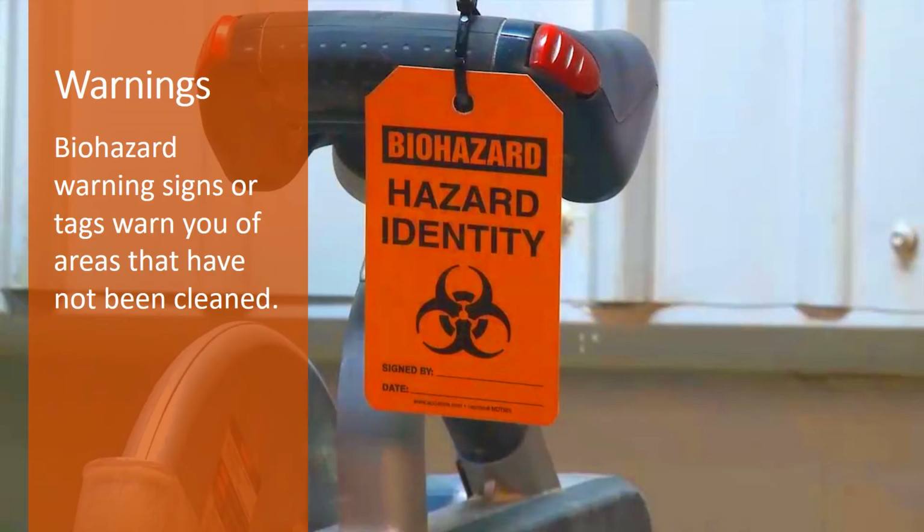Biohazard warning signs or tags are used to identify equipment or areas that are contaminated with blood or OPIM and are still in need of cleaning or disinfecting. For your protection, be sure you read and follow the instructions on any biohazard warning sign or tag found in your work area.